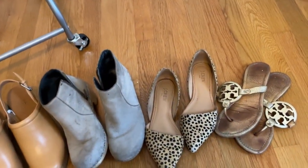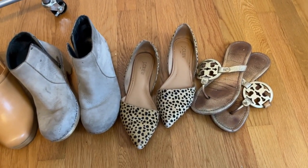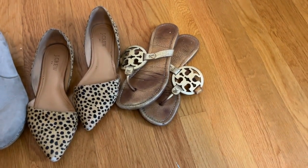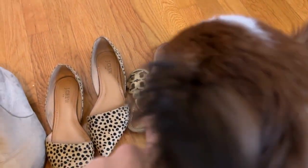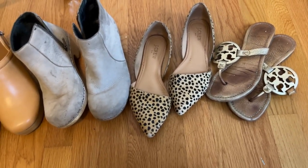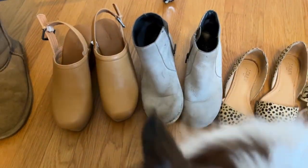Right, I wanted to quickly just go through my shoe collection. So, hello, buddy. I have a pair of Tory Burch flip-flops I love. I have a pair of J.Crew flats, which are like leopard print. These are Dansko boots.